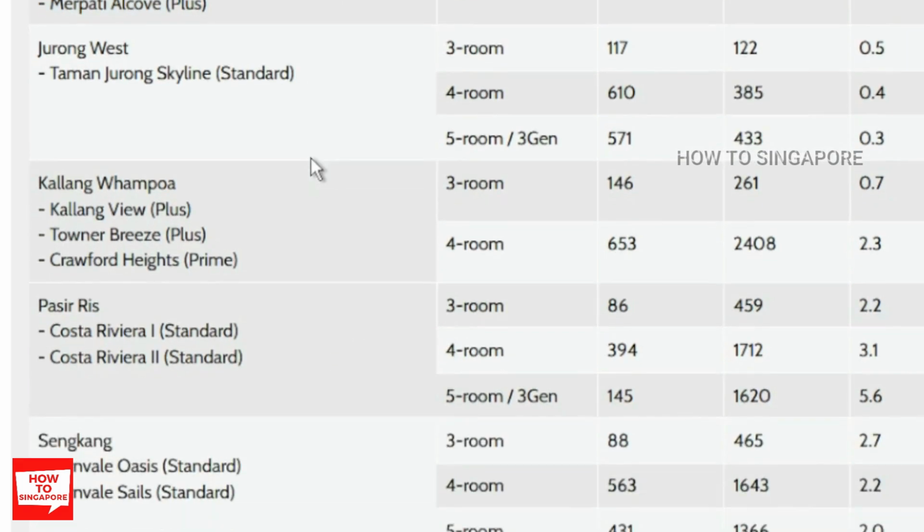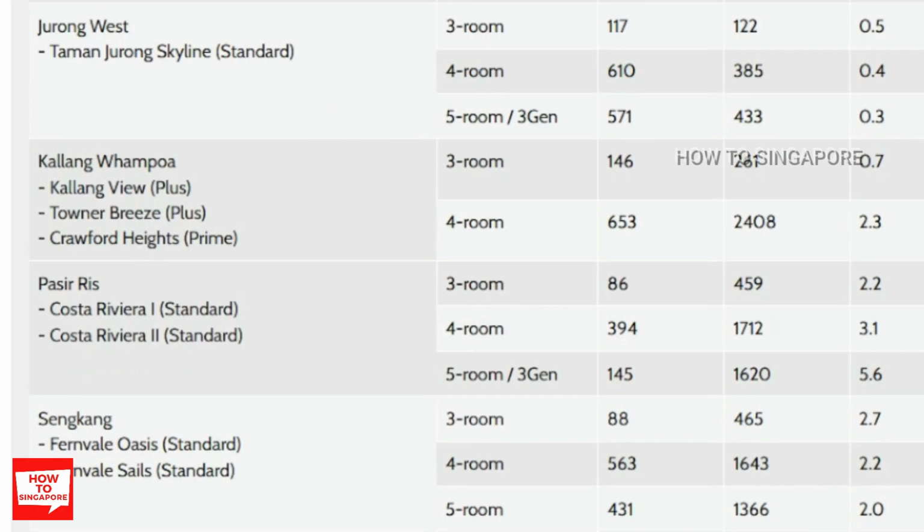Anyway, next is Taman Jurong Skyline. Not surprised. I told you from the start, this project will be at the lower end of interest and a little bit difficult to sell because it is what it is. It's very far from any MRT station and there is no future plan to build one nearby.